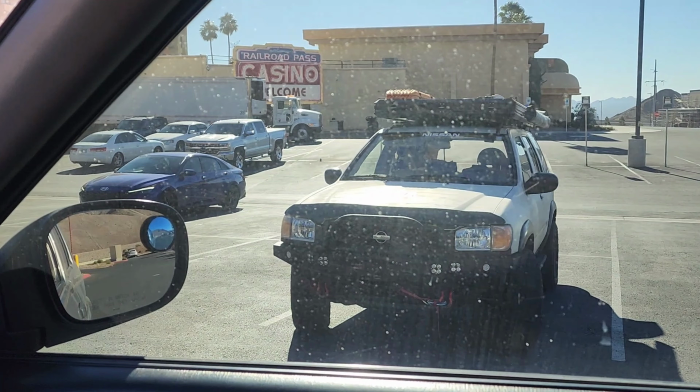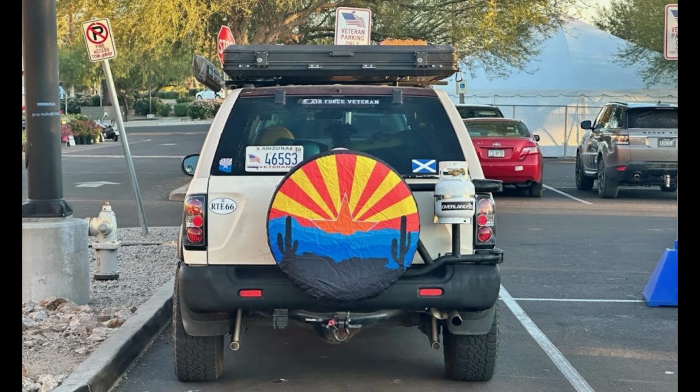This R50 has been outfitted with an off-roading bumper up front. It also features a recessed winch and a couple of LED light pods as well. So here's to inspiring other fellow R50 owners while being inspired as well.